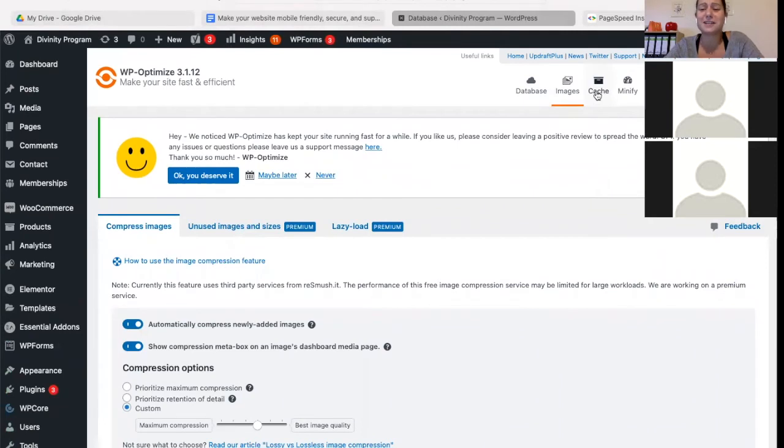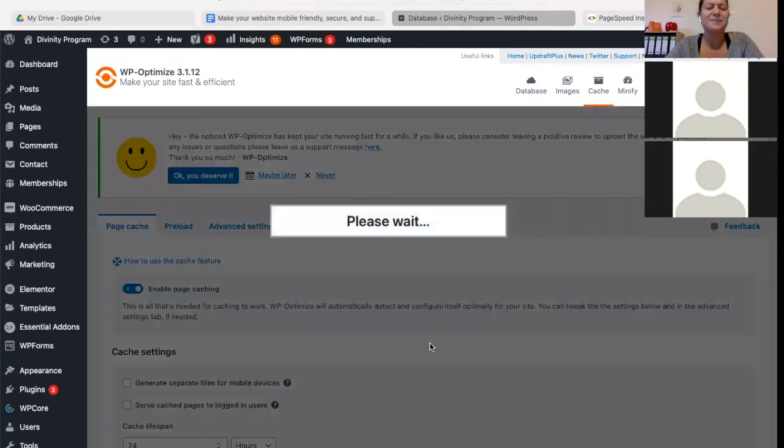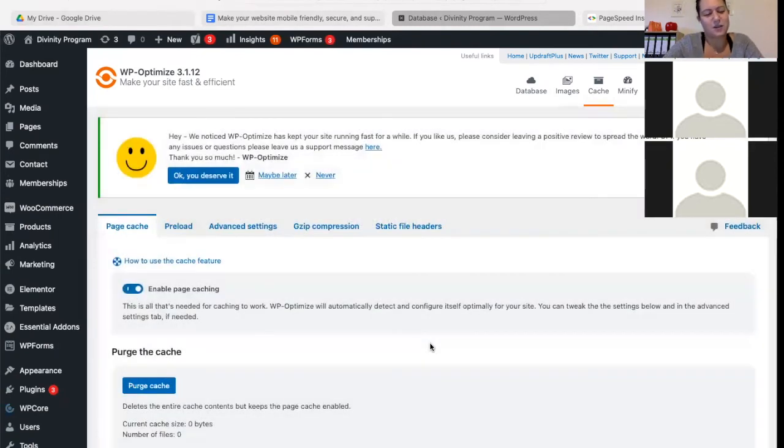So the next thing we're going to look at is your cache. Page caching, and the reason you want to enable it is essentially what it does is it loads a preloaded version. Now, if you've ever seen this, can I accept your cookies and track data? One of the things that it's doing is it's storing a quick load version of your website. And that's what this is doing for you. What you want to do is make sure that every day it dumps that.